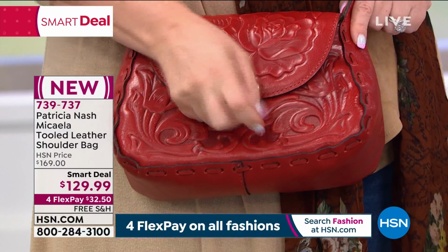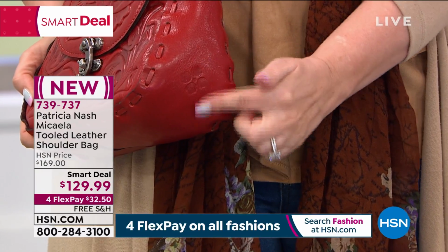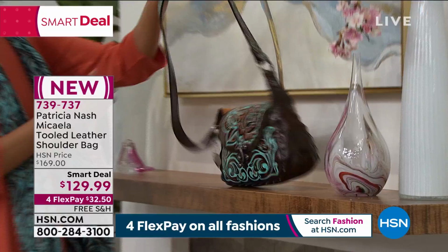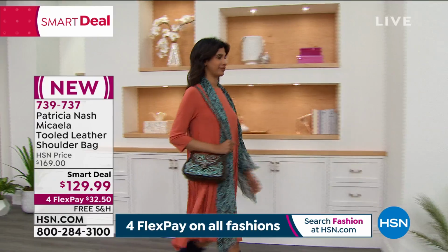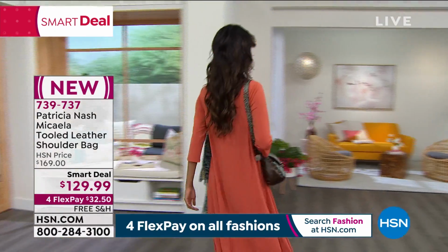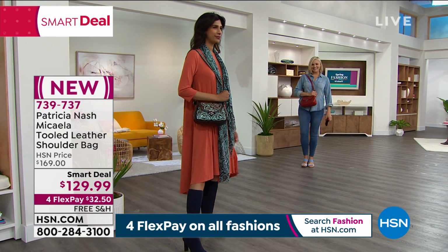Yes. Red goes with everything. You're absolutely right. It's great with denim. It's amazing with black. It goes great with any kind of print. There's a logo on the side. Red is just a power color. A red bag just pops any kind of outfit. I love that turquoise too. That turquoise tooled with that deep, deep chocolate background. Look at how that goes well with any color that she might be wearing.